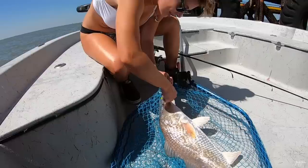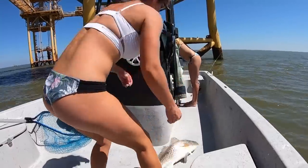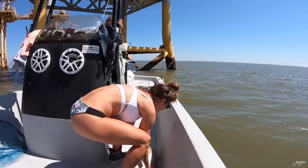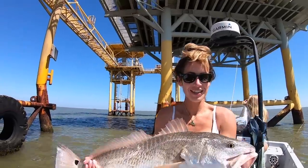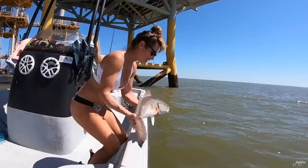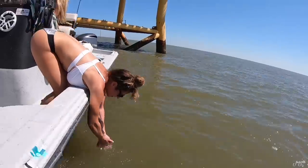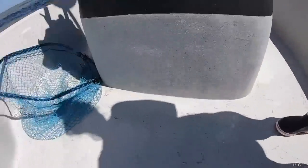Get him. Another thumb. Oh, he knocked my nail off. Oh my God, that hurts so bad. Ow. He just knocked my nail off. My nice nail. Ow. Go home. Where is the nail? Over there. You see it?